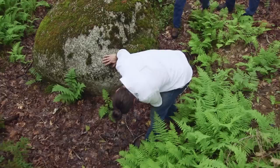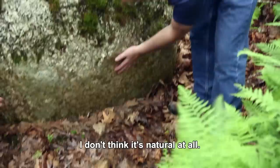Oh, smooth surface there, isn't it? Yeah. I don't think it's natural at all. I don't know what it is, but it doesn't appear natural. Oh, my. Never seen anything quite like this.